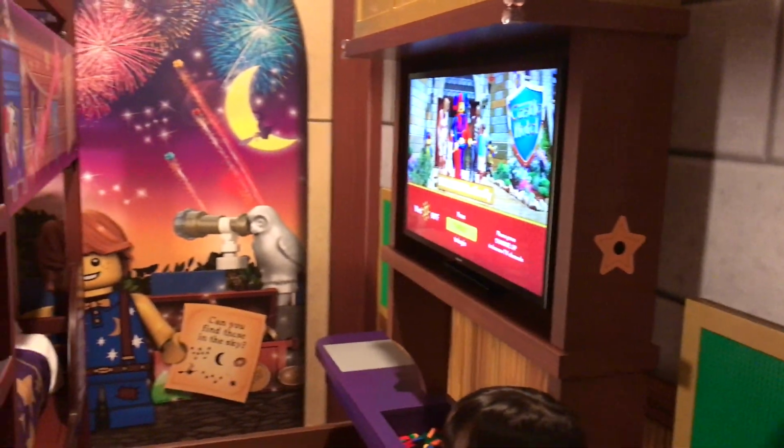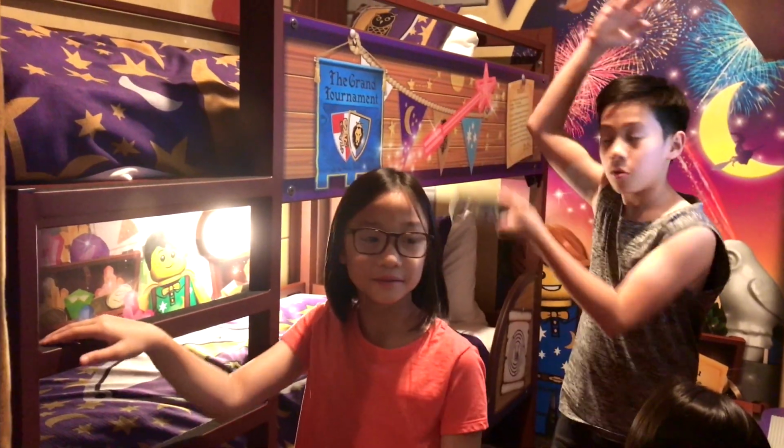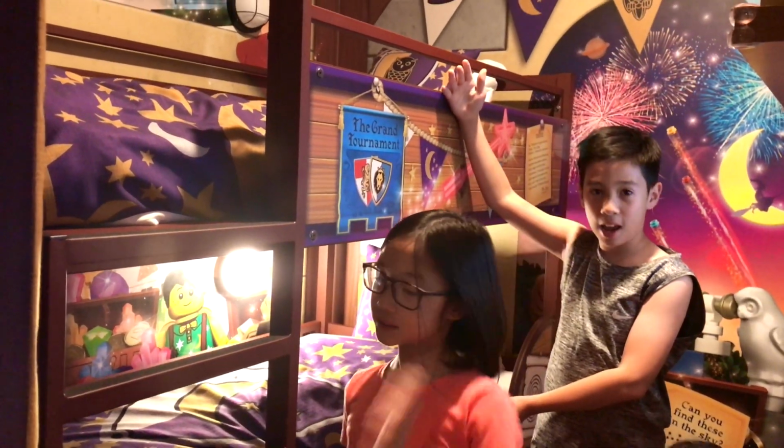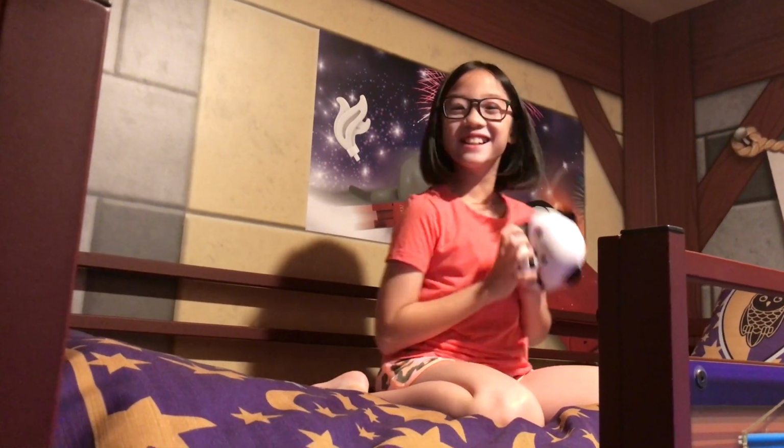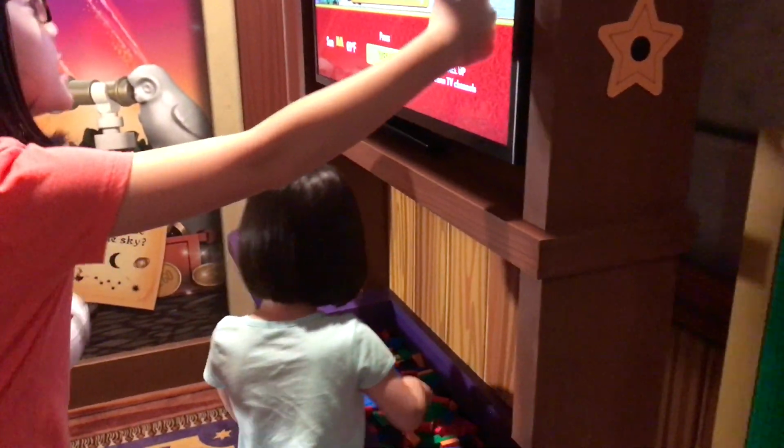This is a separate bed. Yeah, look, only kids. Okay, guys, so here is where me and Rebecca are staying. I'm staying down here and Rebecca's staying up there. And my little swishy. Look at this. And our own TV? Wow.